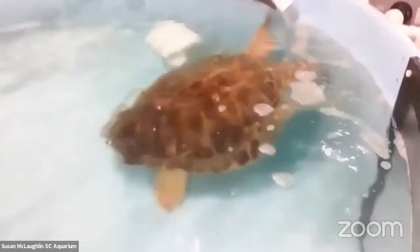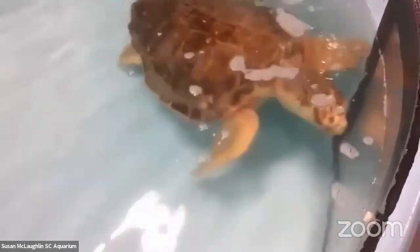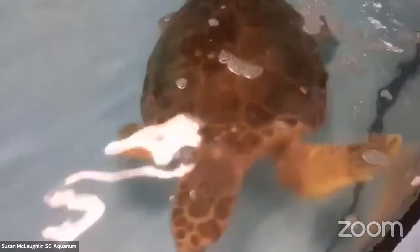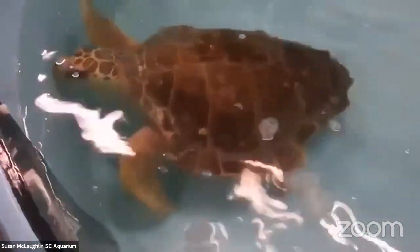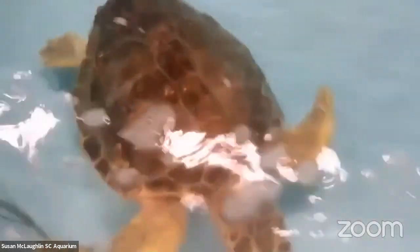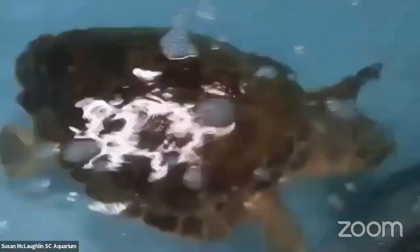That's one of my favorite things about sea turtles that you might not know: sea turtles breathe air just like we do. So they have to come up to the surface to breathe air. Now, if you put your hand on your chest and you take a big breath, go. Do you feel how your chest gets bigger? That's your lungs.